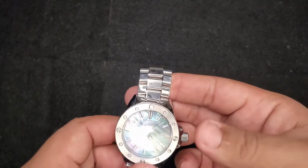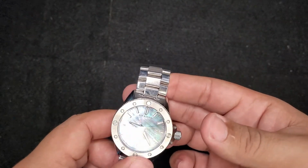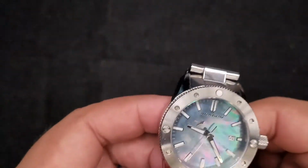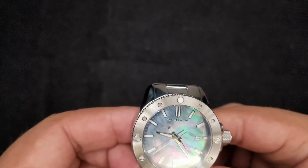Super-LumiNova all around. And, you know, this may be a topic for another video, but Super-LumiNova actually comes in a variety of colors, I recently found out. So I'm gonna go ahead and maybe do a different video on that particular subject. But yeah, that purplish hue lume is actually still Super-LumiNova. Now, covering the dial is a piece of flat sapphire crystal.